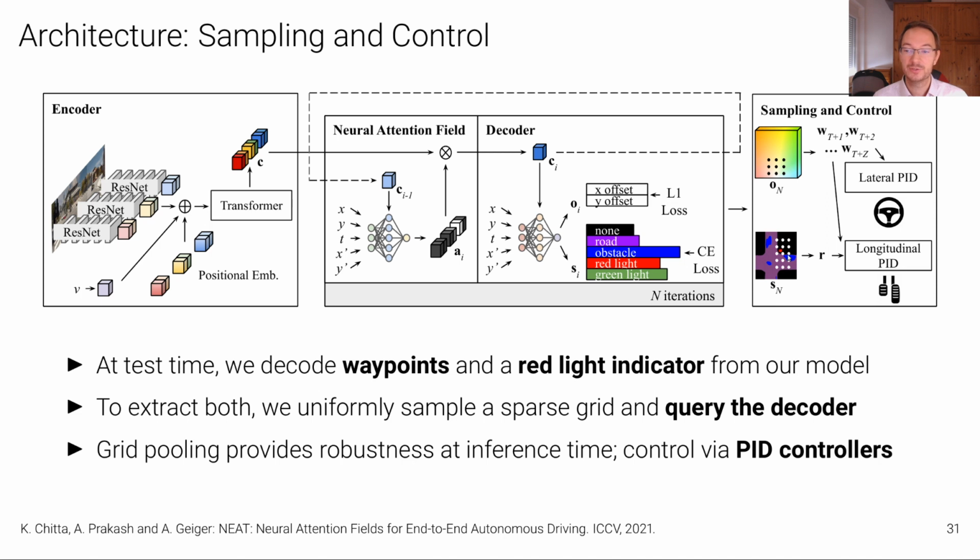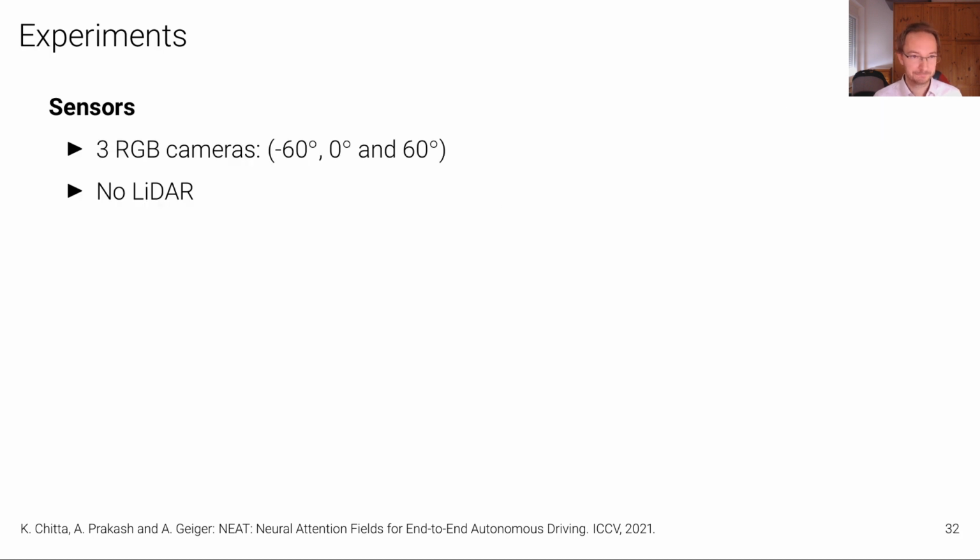What we additionally do is we query the semantic feature map for red light information. And if a red light has been observed, we pass this as additional input to the longitudinal controller that stops if a relevant red light has been detected. We've observed that this grid pooling actually provides robustness at inference time, and so it's a good idea to do this. And the control itself is then established through PID controllers.